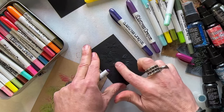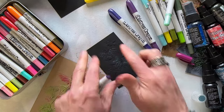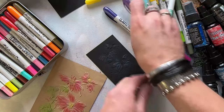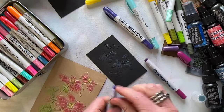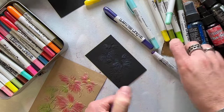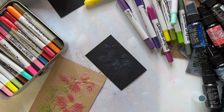And all I'm doing right now is a base coloring. I'm going to add more color to both of these later. So when I'm smudging on this one, it's just different. That's all I can say. I'll show you in just a second. It's not as intense as this to start, but it will get there.